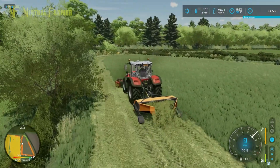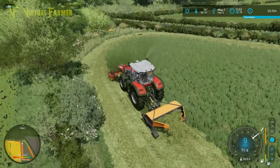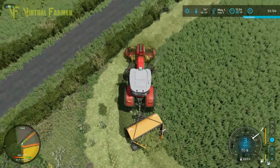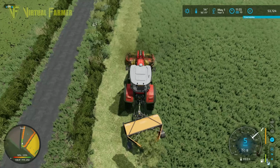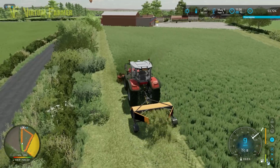This tedder works pretty well as long as you're not turning really sharp corners. It will get most of what you cut at the front. It follows round in such a way that it picks the vast majority of that up. You can see there's a little bit that it's missed there. But in general, it's really good at picking everything up.